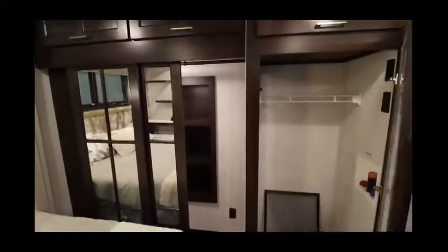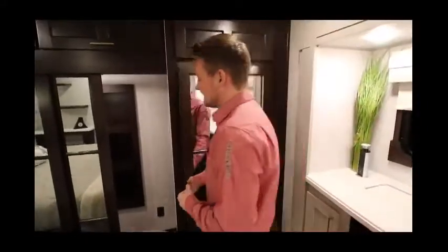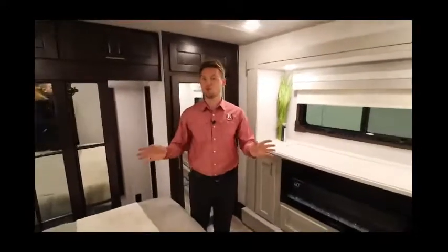Now, once you come out of the closet, right beside here, you're also going to have a beautiful washer and dryer setup. Now, this is again a spot that if you're not going to put a washer and dryer in here, you still have way more storage for all your clothes. So you should be able to have a whole second wardrobe out at the campsite here, no problem.